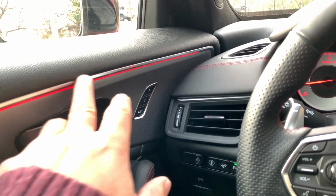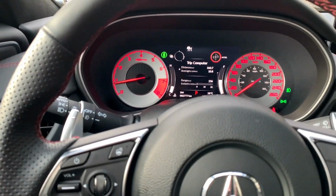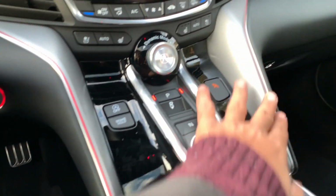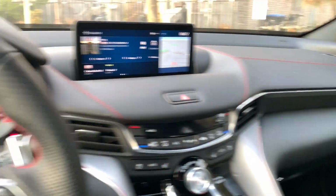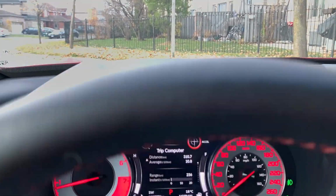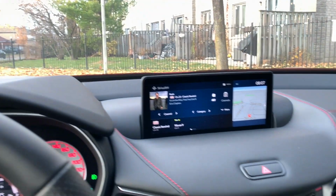Red interior lights. Now the top trim Platinum Elite gives you the choice of I think 24 different light options, but the A-Spec just gives you the red. And just going over a touch, there's a little more red there, and then right across the top of the inside of the door panel. So no heads-up display either. I think that would have really made a difference to kind of contrast the red on silver. So maybe mid-cycle refresh, they'll pop that in.